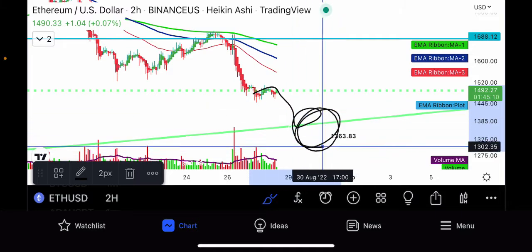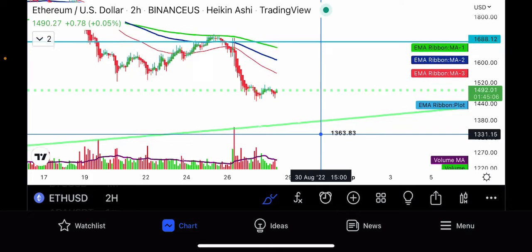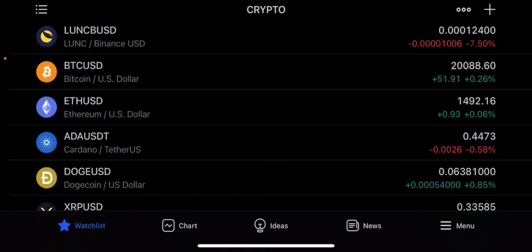What happens when we do, not if, but when we come down to that $1,669? Does it hold or does it break, right? That's what we're looking at there.